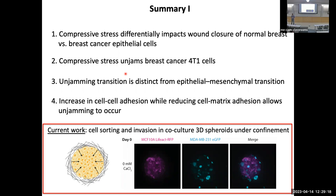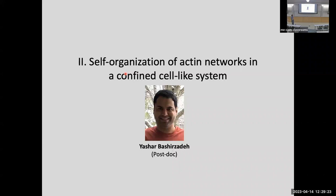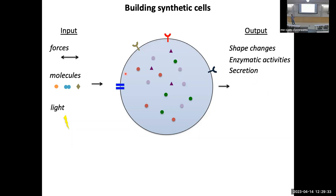Okay, so I'm going to transition to the second part of my talk and look at the organization of these actin networks in a confined system. This is the second model system in my lab, and a good portion of my lab actually looks at building synthetic cells. As Edgar alluded to, my lab does some work in synthetic biology, and we're particularly interested in building cell-like systems that model some behaviors of a cell.